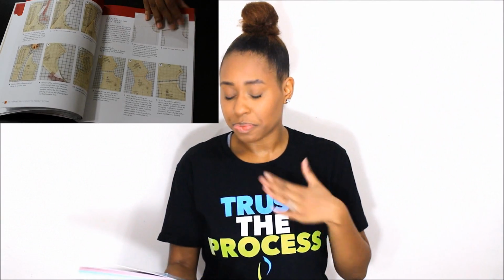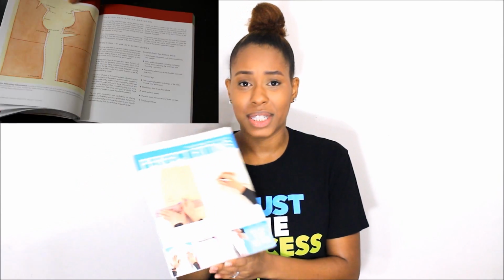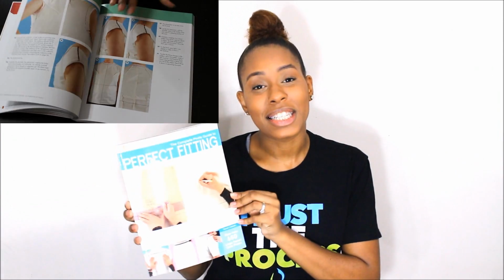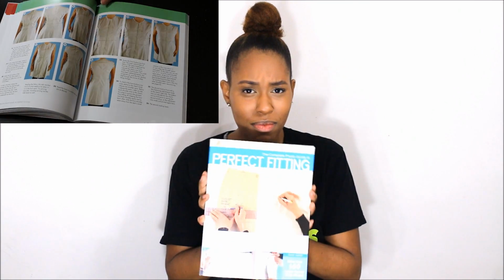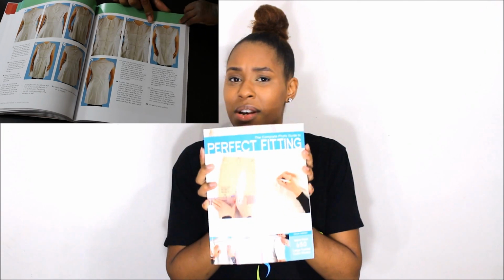And I absolutely love this book, because it's full of pictures. It's literally a photo guide, and I am going to let you take a look inside in just a second, but it has photo guides as well as instructions, and it really helps you understand the whole commercial pattern and the importance of fitting and how you adjust them and all that good stuff.